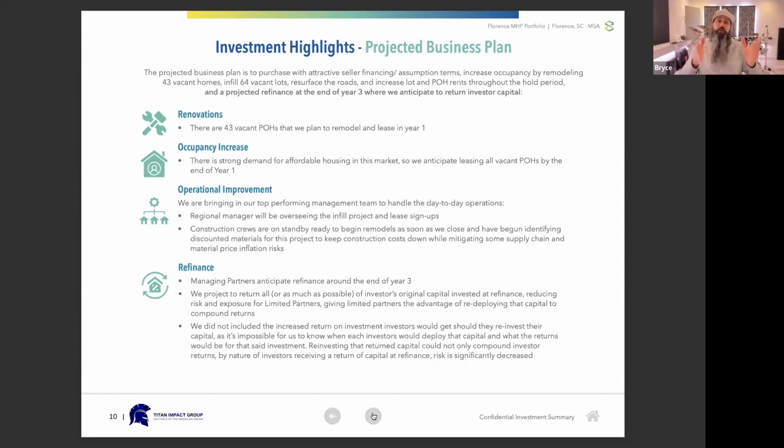And then once a home is completed and remodeled, we have a cadence of filling that with a qualified tenant in less than 30 days. That's the typical cadence that we actually do it in. We have recently worked on another portfolio in Florence, South Carolina, and it was about 50% occupied. We did a bunch of remodels, and we filled those homes extremely quickly. So there's a lot of demand in this market, and we really like working in this market.